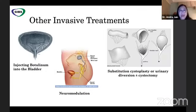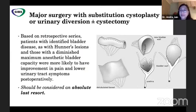Coming to the last resort, that is the invasive therapies. It could be injecting botulinum toxin into the bladder, or neuromodulation, or substitution cystoplasty, or urinary diversion or cystectomy. This should be the last resort, used only when active Hunner's disease has a lot of ulcers and has led to the contraction of the bladder. Then only you have to consider these kinds of things, and don't do partial cystectomy. It's a better idea to do the whole cystectomy or urinary diversion, because if a part of the bladder is left, it can have recurrence of the disease and can cause problems.